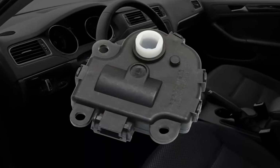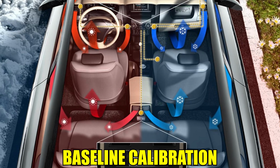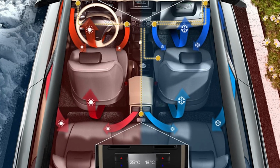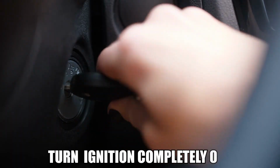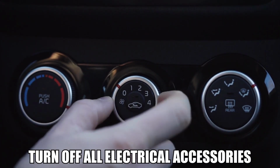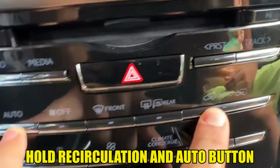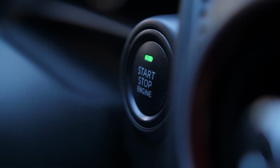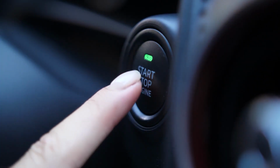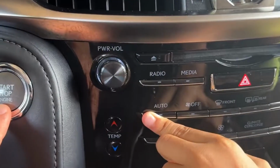To force the HVAC electronic control unit to run a full sweep and relearn its 0-point baseline calibrations, turn the vehicle ignition completely off and turn off all electrical accessories. Now, hold down the recirculation and auto buttons simultaneously. Then turn the ignition switch to the on position without starting the engine, and maintain pressure on both buttons for roughly 10 seconds.